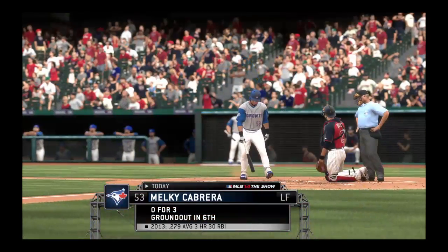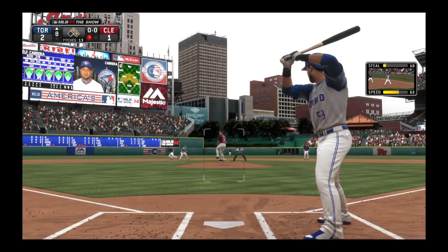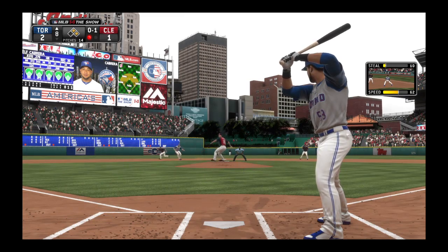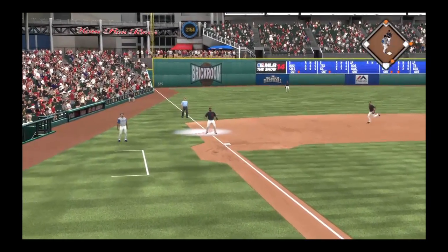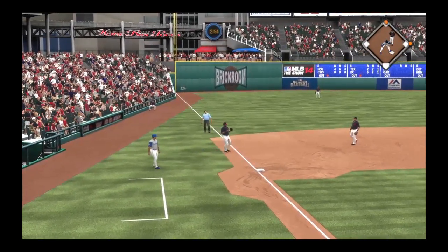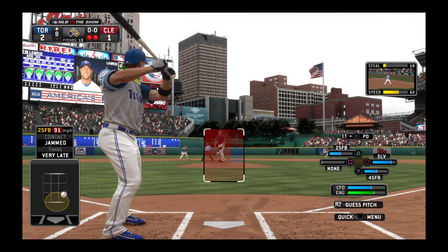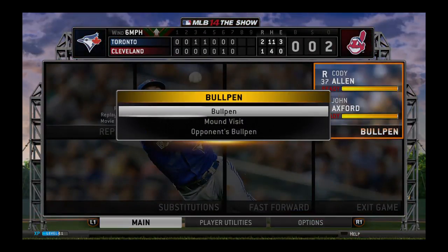Melky Cabrera will step in now in a big spot here in a game as close as this one. And a chance at redemption, too, because he hasn't done much through his first 3 plate appearances, but he can make up for all of that with a base hit right here. This is swung on and popped up, crossing into foul territory now behind 3rd. And Santana able to stay with it here for out number 2. Brett Lawrie will stand in with a showdown looming. 2 on, 2 out here in inning number 8.